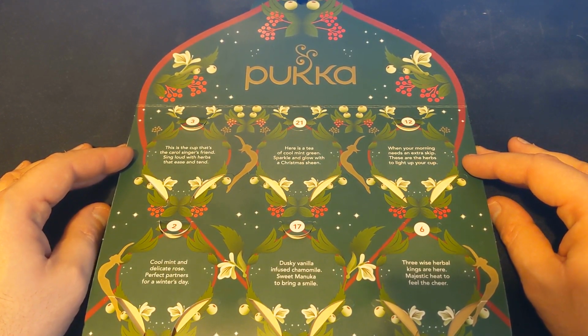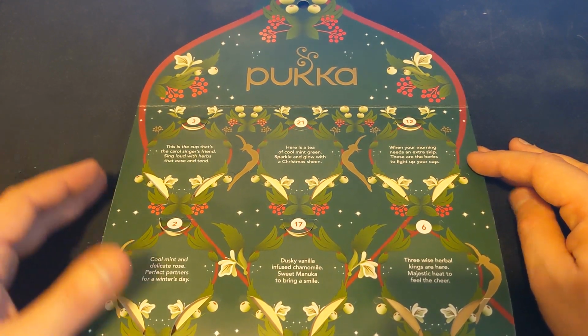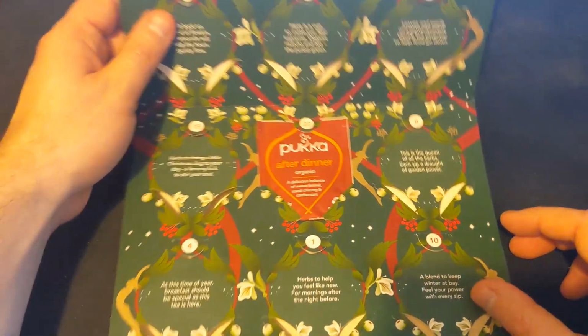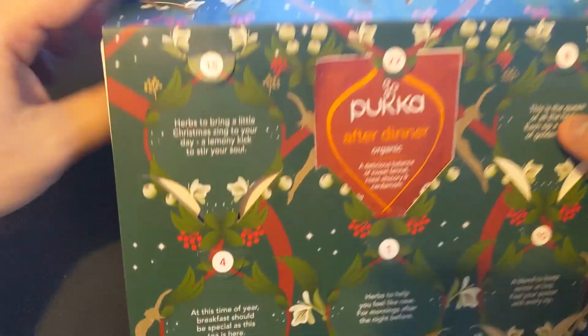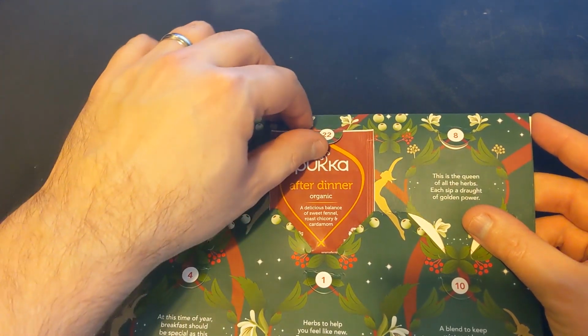Now there's not much tea left in the advent calendar, so it should be fairly easy to find little tea pocket number 22. We know it's not on our first panel because that is now all gone. Is it on the second? No, it's right there on the third panel. So what do we have? We have ourselves after dinner.